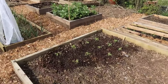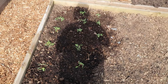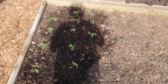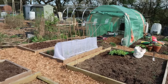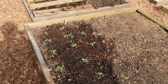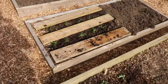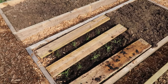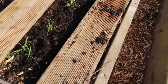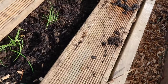I have replanted some spinach and some chard here. Fingers crossed they do okay. If they don't, they don't, but I've got more chard in the polytunnel anyway if this doesn't do well. And if the spinach doesn't, it's going to start flowering in May, June time anyway, so it should just try its best. The spring onions are still doing fine. The carrots have not, they did germinate, but where I was away and I didn't lift the planks off, they haven't done anything. You can see little straggly bits there, but these spring onions are doing okay.